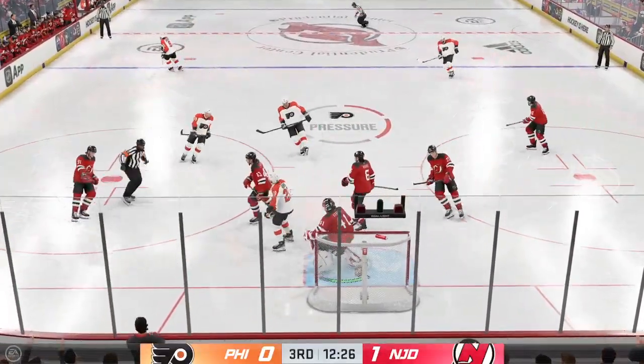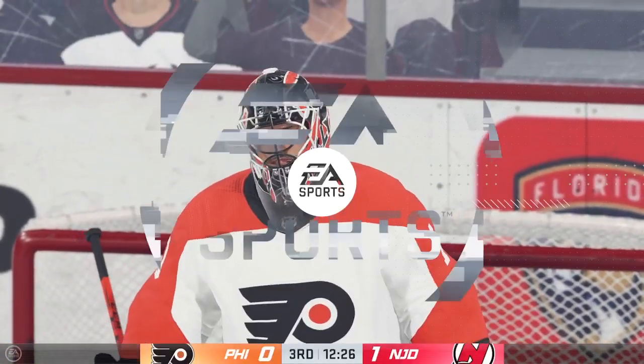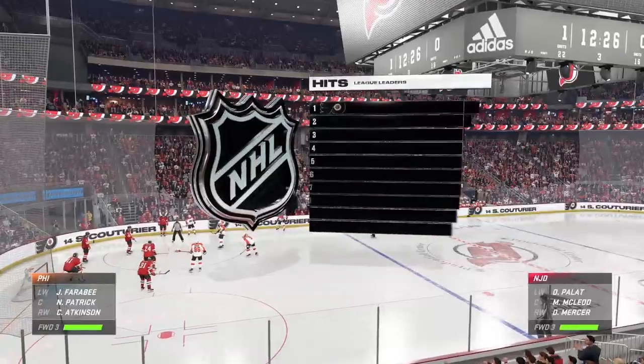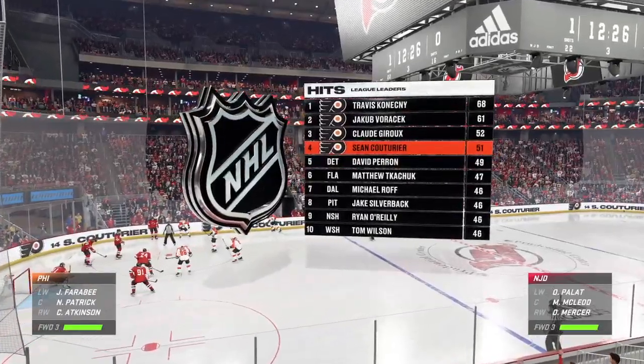How did he hang on to that? It's amazing to me how he always looks like he's in the right position because he tracks and reads the play so well, and this time he gets in front of the puck that's right in the middle of the ice as the shooter's got a dangerous opportunity.